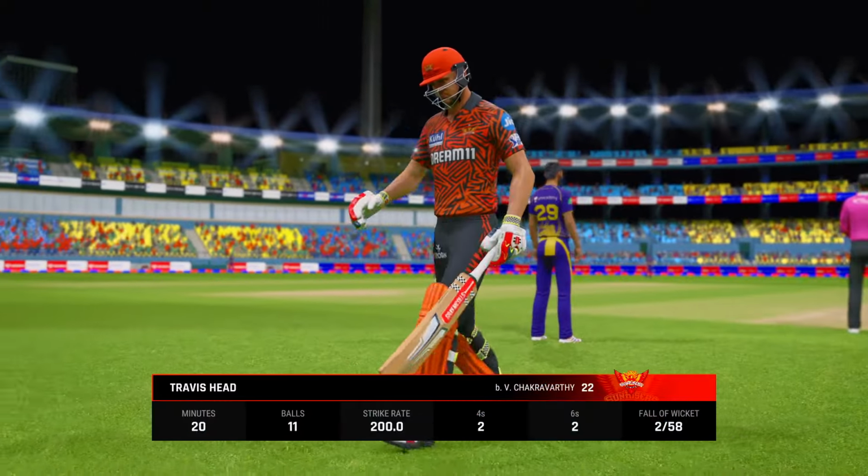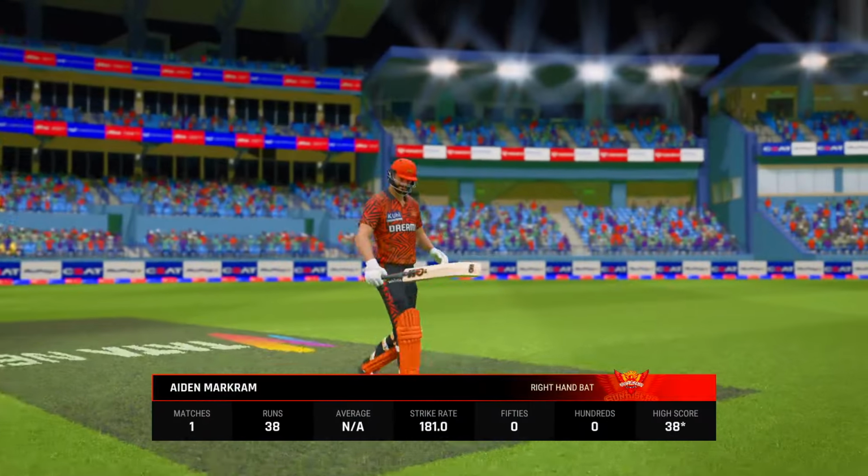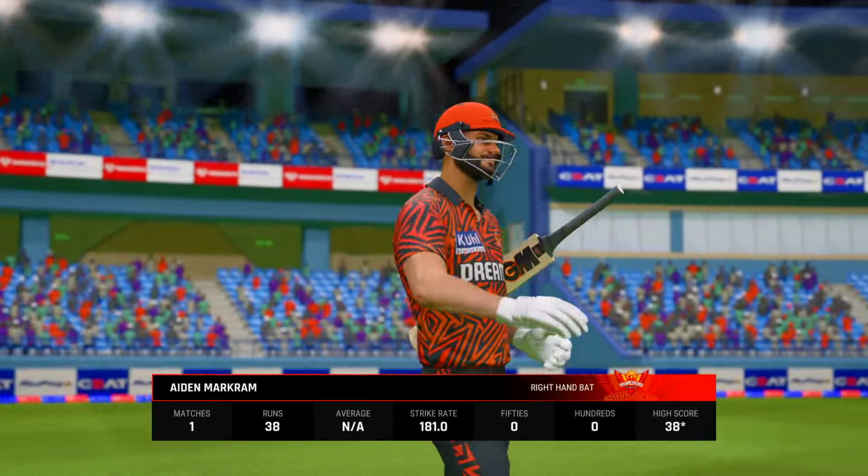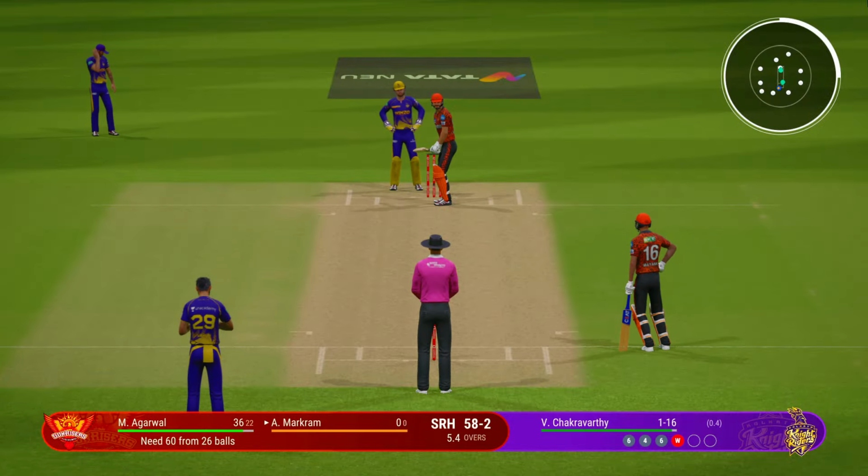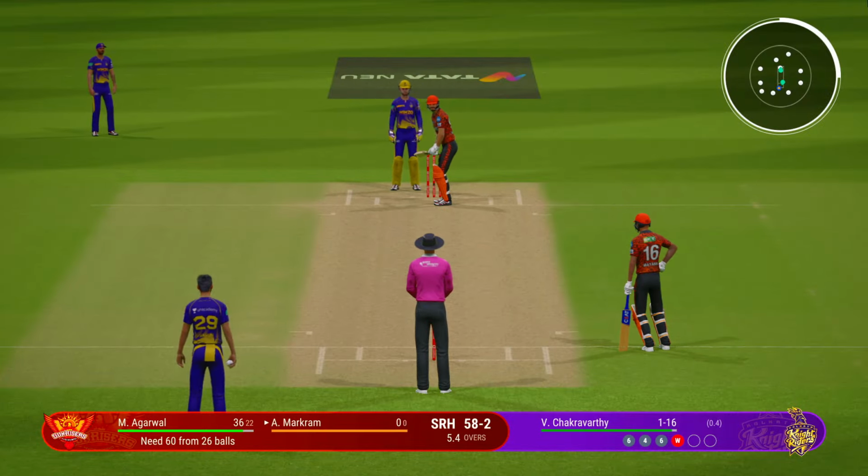The trudge back to the pavilion. A good start, but that's all they've managed. They did the hard work and threw it away in the end. New batter comes to the crease. Never an easy time to come into bat after the fall of a wicket.